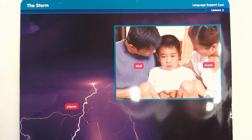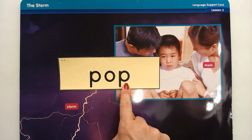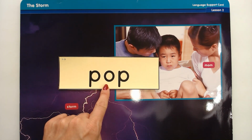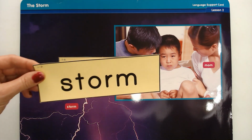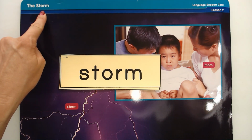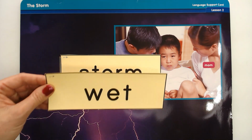Here are some more words. These are our vocabulary words. Can you read this one? P-op. Pop. That's one of your words. Can you remember it? Pop is like a grandpa. But instead of saying grandpa, you just say pop. And then storm. You know that word. You already told me you knew that word. Storm. Storm is when there's thunder and lightning. Maybe it's raining.